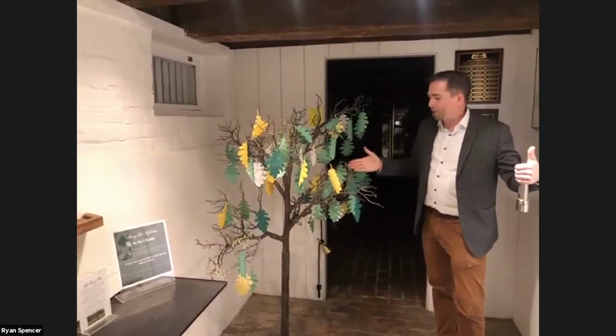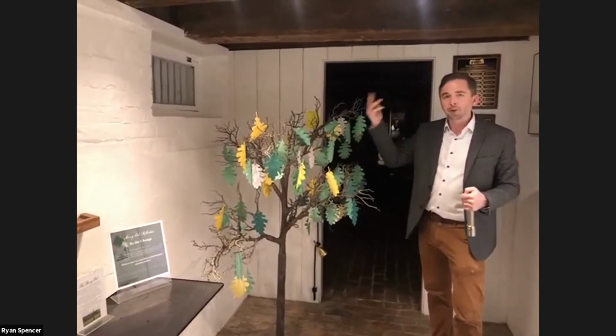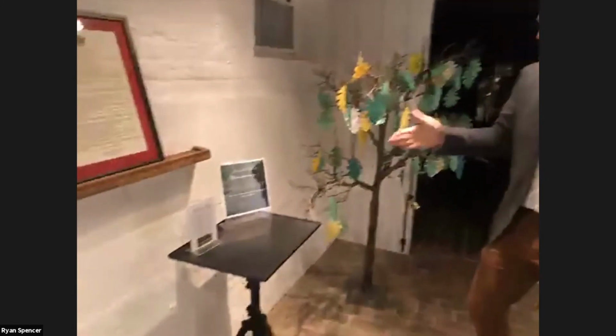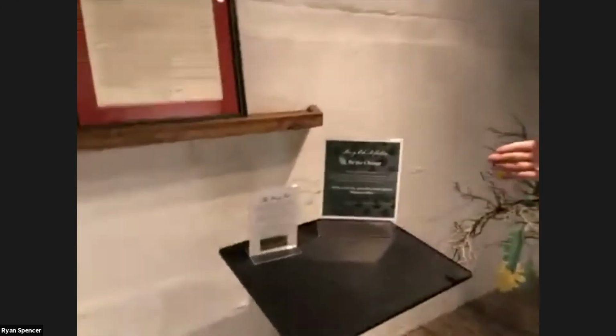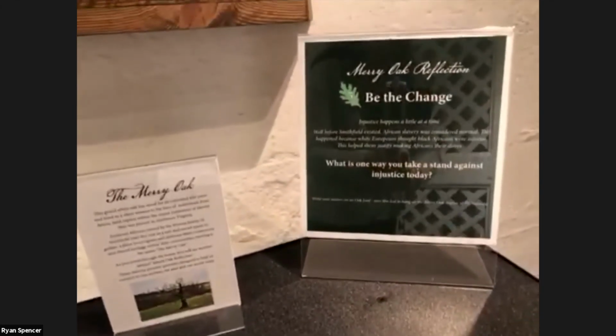But here, we asked people to put their leaves where they answered questions throughout the house. And the question that we asked here is, what is one way you can take a stand against injustice today? And that's something that I would like you to think about now.